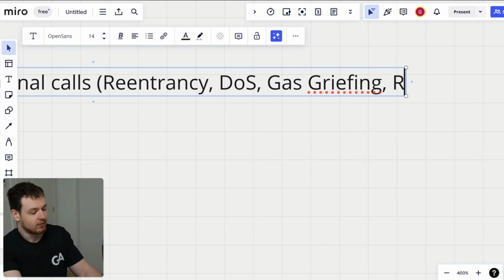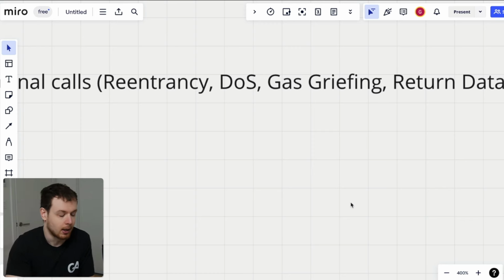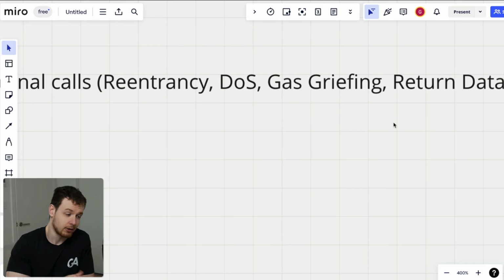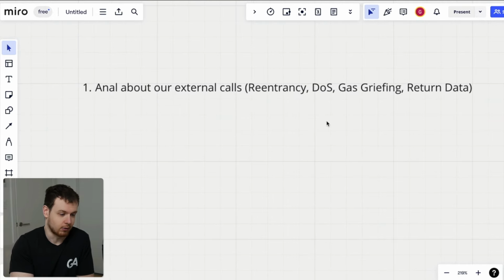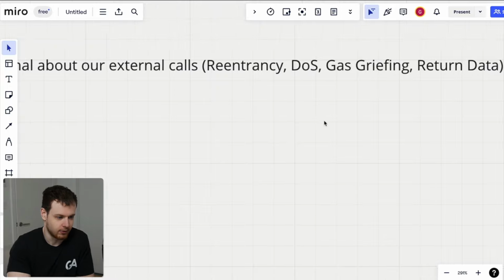Or have a look at the return values, the return data that gets returned. Are you parsing it? Are you expecting any? And then what are you doing with it? Could that ultimately, in some cases, cause a DOS? Could that just be completely unexpected values that cause something? So really focus in on all of the external calls, specifically the untrusted ones, if you have any that are to an untrusted address. Really go through and think about each of these 4 things.